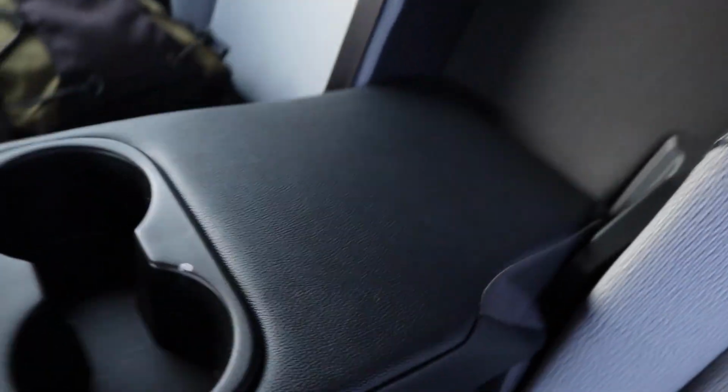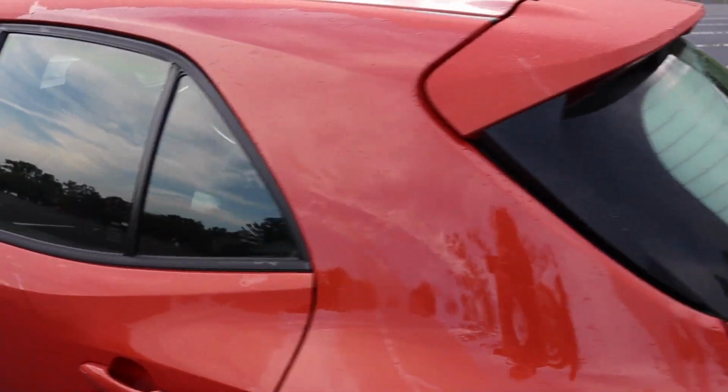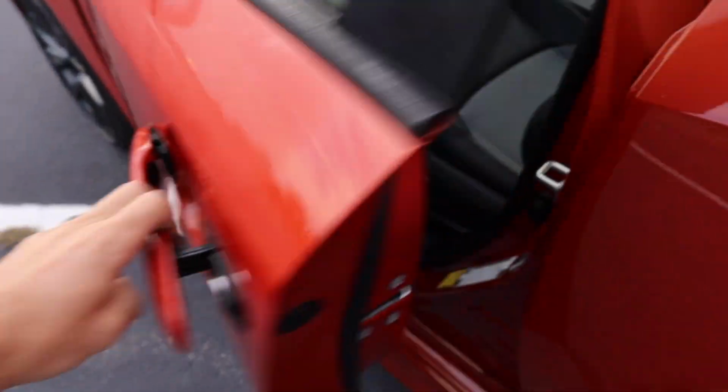Right in the middle, we have the armrest along with two cup holders. And then as far as visibility goes, that's probably the biggest pillar right there. But honestly, with the glass on both sides, it's been easy to see. I've been driving this for a few days now, and I really don't have any issues. You can see from the outside just how large that is, but it's really not all that bad.